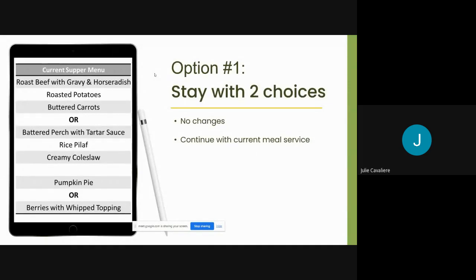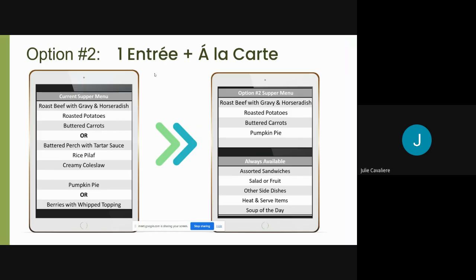So I wanted to show you in terms of a diagram that the traditional menu planning usually has a two choice menu where you have your choice of protein, starch, and vegetable, and then your choice of dessert. And that's the traditional way of menu planning. I just want to show you a couple of other options.